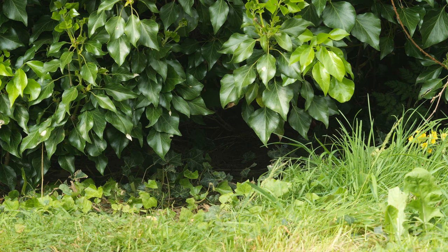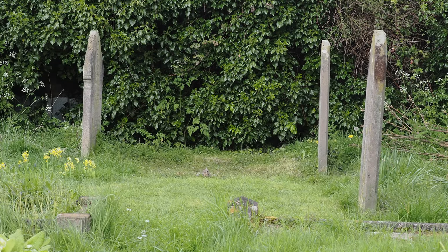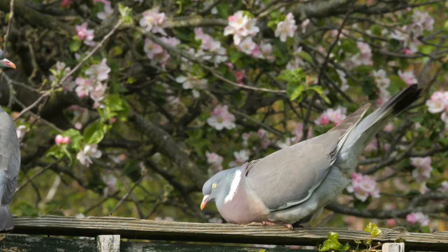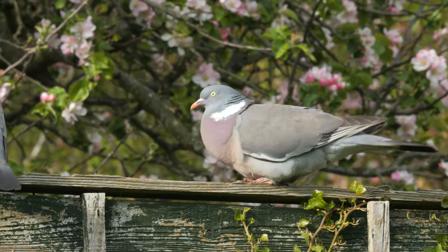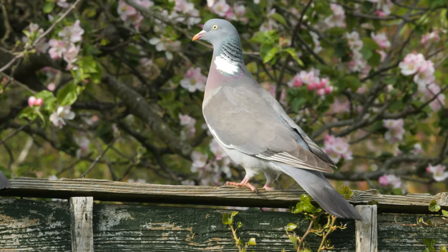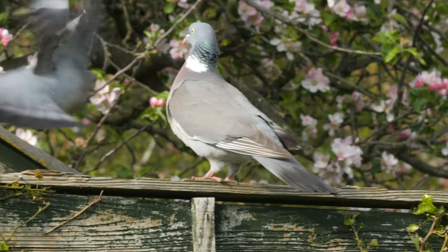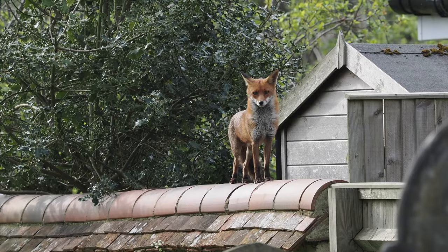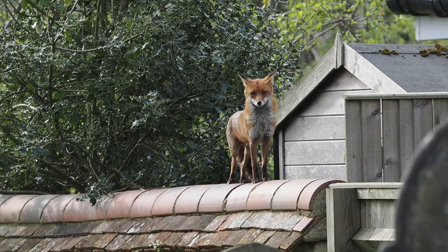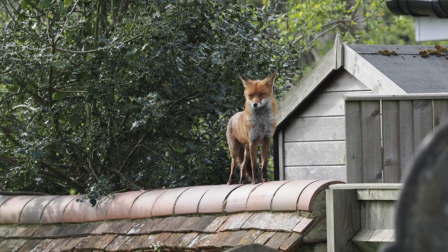And that was definitely movement. There's something there under the hedge. It's been about an hour's wait so far. The pigeon doing a proper display now. And there's the vixen. I've seen the vixen. She's climbed up on a wall. It's amazing how foxes can climb. They're very nimble.